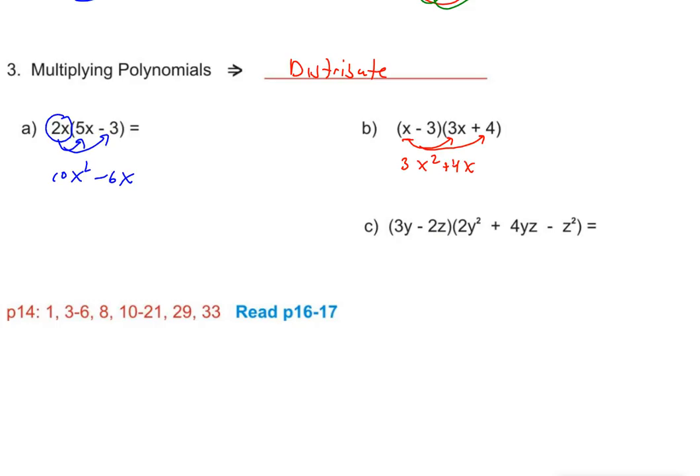I'll take my green. Hey, be careful here. It's a negative 3 I'm distributing, right? I always teach my students keep the sign with the number. It's a negative 3. Negative 3 times a 3x is a negative 9x. I like to line up my x's. And then a negative 3 times a positive 4 is a negative 12, right? We're distributing. We're multiplying everything in the back parentheses by that term in the front.